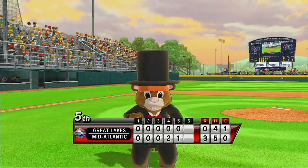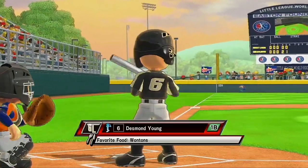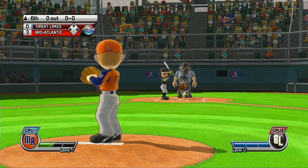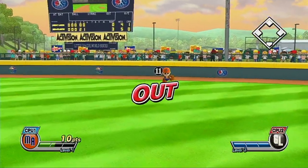We've got an updated weather forecast for tonight's game. Dark. It's the top of the 6th. We've got a lot of talent here today. First out. Fly ball to left.